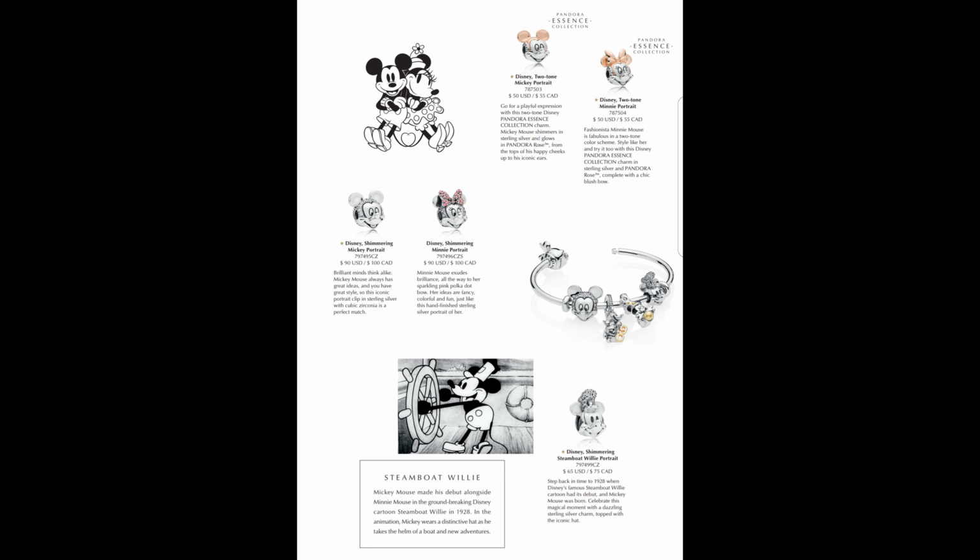And finally, we have got the Disney Shimmering Steamboat Willie portrait. I absolutely love this. I love anything vintage Disney. Steamboat Willie is at the heart of my Disney obsession, and the vintage style is just amazing. So this little guy is on my wish list.